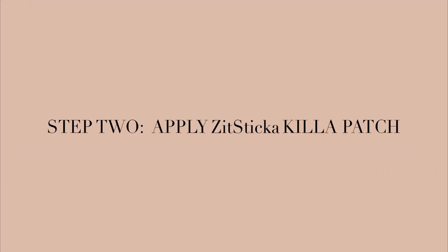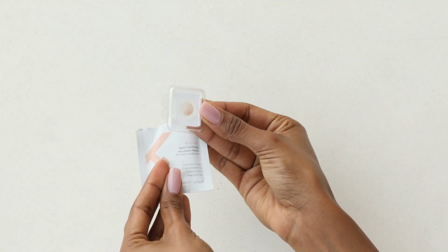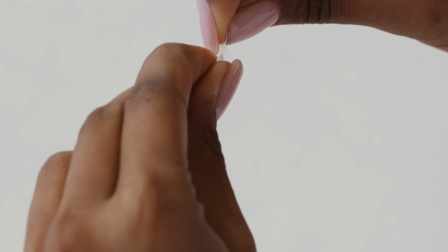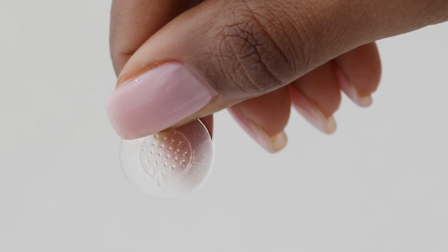Step 2 is the KILLA ZitSticka patch. This patch is great because it contains hyaluronic acid, which is a moisture agent. It really hydrates that area. I also like it because it just helps even out my skin.